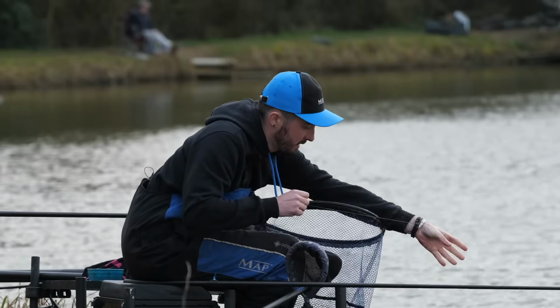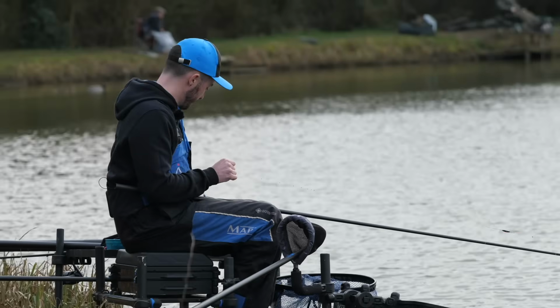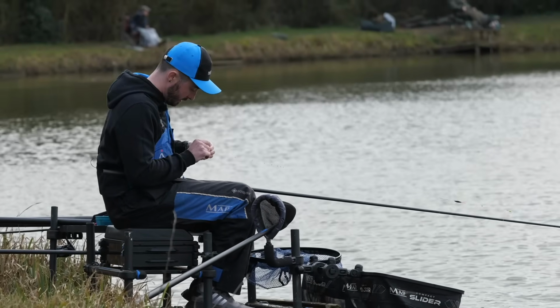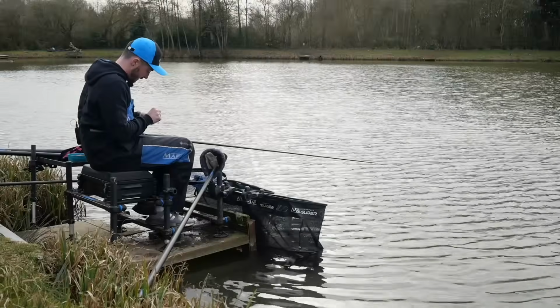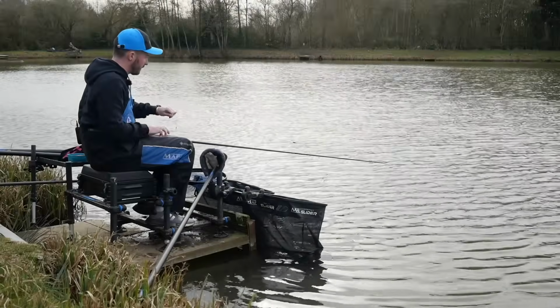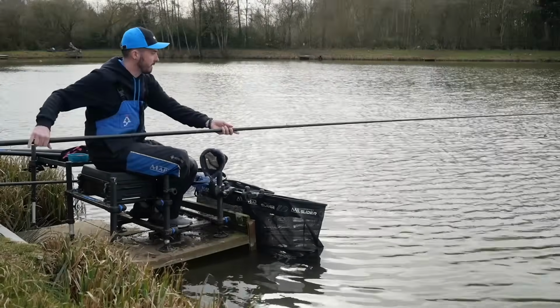Getting back onto a second net that's been absolutely solid. So, as I said, 2 red maggots on a 16. Nice and easy fishing, a kitten one. Ship back out and see if we can catch another.